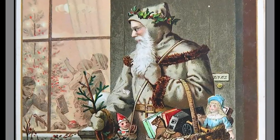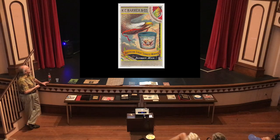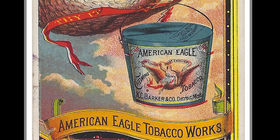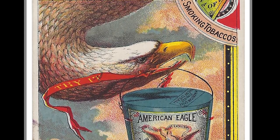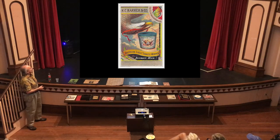This is actually a very nice one. It's from Santa Claus. In the 1880s, there were very patriotic motifs to a lot of printed material. This is for American Eagle Tobacco Works. Now you can see this red up here? It printed beyond the edge of the defined border because when it was designed, it was inaccurately registered on the print that red.